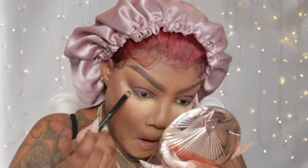I'm going to go in with Moto, and Moto is this purple here. It's quite dark, so we'll see if I need to darken it anymore. Or maybe I should use this one. Oh geez, the decisions I have to make. No, that's more burgundy. I'll go for the purple. Thank you, Jesus! I'm just going to use the other end of that Anastasia brush.